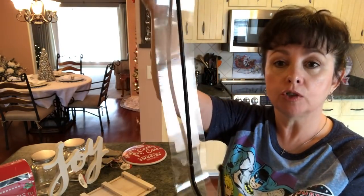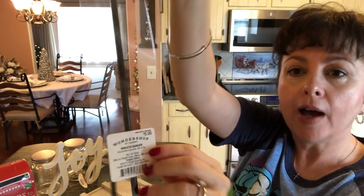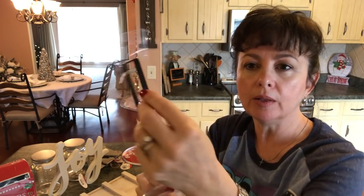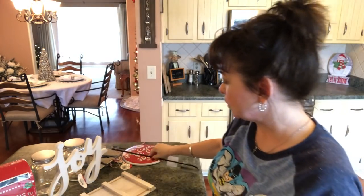And then I picked this up. Now this didn't come out of the dollar spot. This was just in their Christmas section, but it was $5. But I wanted something to hang a wreath on my bathroom door, and it has to be relatively thin. So I went ahead and got this. I think this will work.